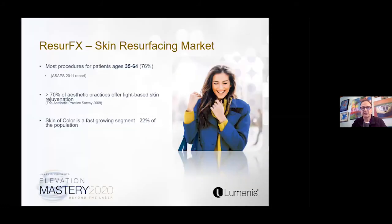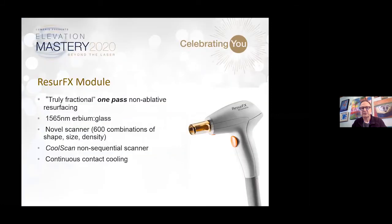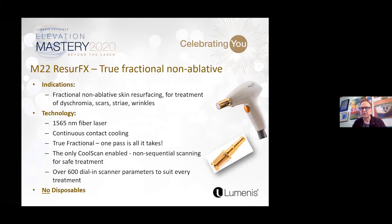So real quick about the ReSurFX, because that's oftentimes, I think, not looked at as much as it should be for pigment. The nice thing about the ReSurFX is you can go very low settings and actually enhance the result of the IPL part for pigment, whether it's melasma, but more often than not, it's just this background low contrast lesion. So you can actually use settings like 20 millijoules and 200 microbeams per centimeter squared and go across the whole face. It takes an additional maybe 8 or 9 minutes, but it's probably worth it. It has the continuous cooling, which is nice.